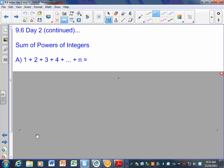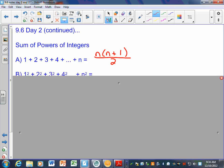So here we go. And these are in your book. We could do a proof by induction for every one of these, but we're not going to. If you add up the first n integers, it will always add up to be n times n plus 1, all divided by 2. If you look at that pattern for a while, you'll probably be able to figure that out. But we're just going to use this, and I'll show you how we can use summation notation to simplify these. There's like 5 of these.